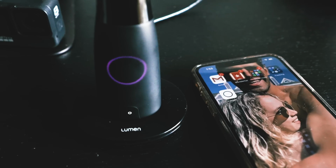We're gonna actually go over to my mom and dad's place. I'm gonna do some lifting, and then we're gonna go do some overspeed training. But I wanted to introduce you to a new device I've been using called the Lumen.